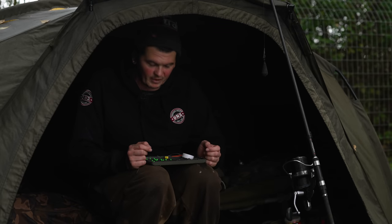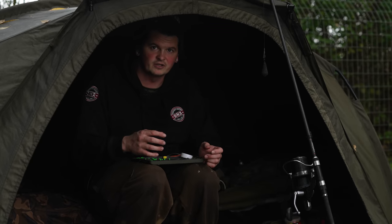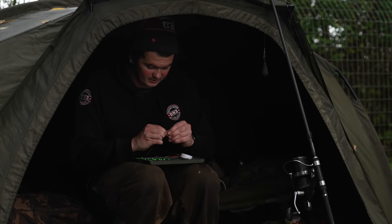Just gives it another little sort of natural element to the hook bait, and because I've got a very small amount of corn in the mix that I'm putting out, I think the yellow complements it nicely. Although you've got a bright colour out there, it's not a real standout fluoro, if you know what I mean. There's a little bit of colour on the baited area. So that's pretty much it.